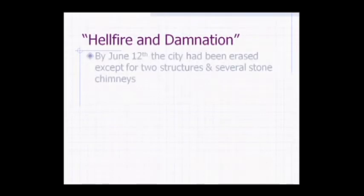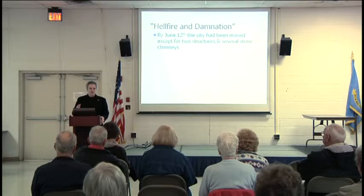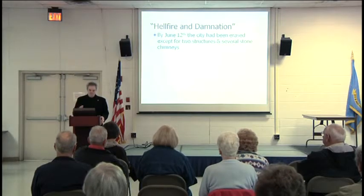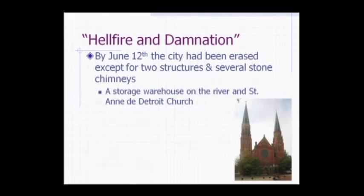By the next day, June 12th, the city literally had been erased except for 2 structures and several stone chimneys. Anybody here, by a show of hands, know what structures survived? Okay. A storage warehouse on the river and St. Anne de Detroit Church. And the reason they survived is they were the only structures that were built of stone and brick.